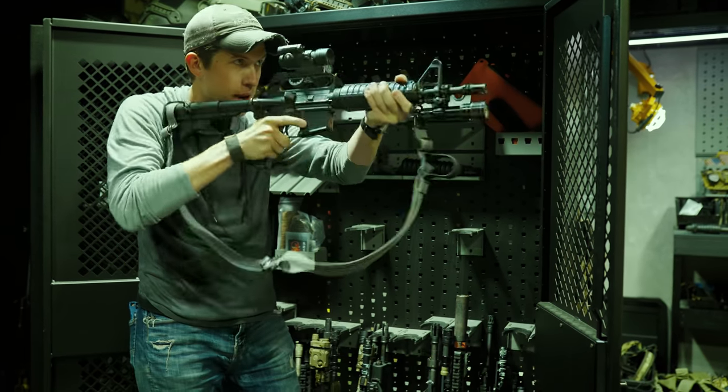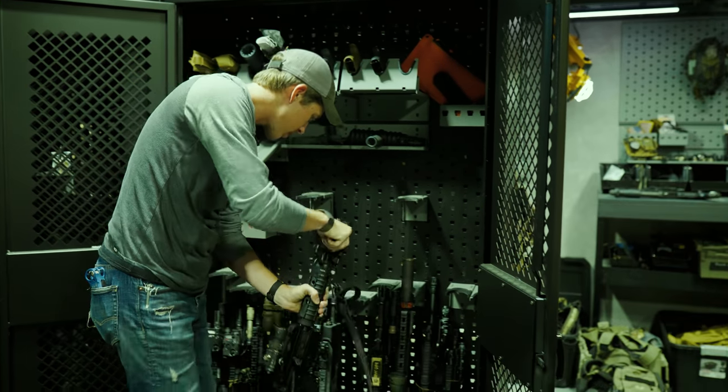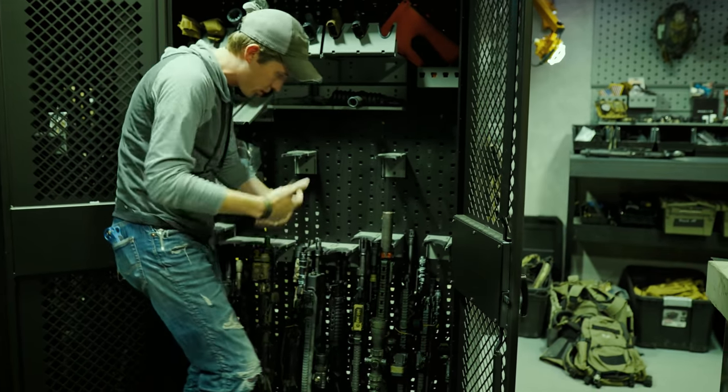Old Surefire Light. This thing weighs absolutely nothing. And it's also select fire. So great little gun. We'll do a video on that with some like old kit, I think.